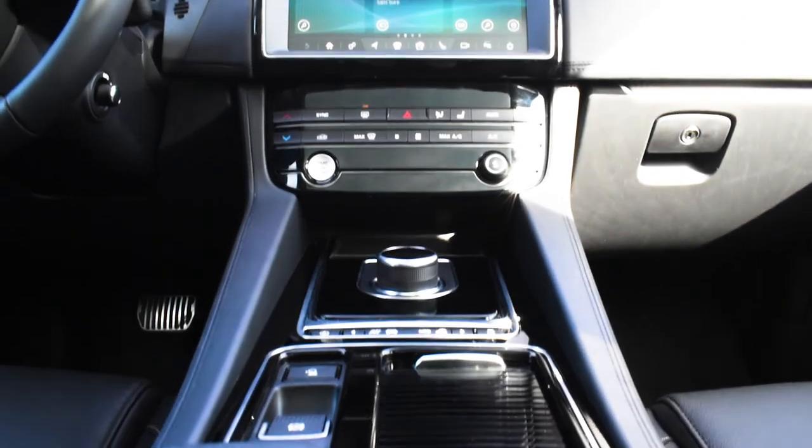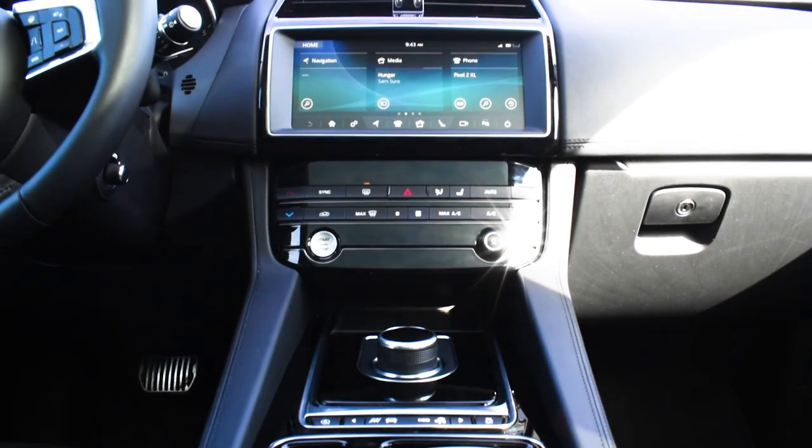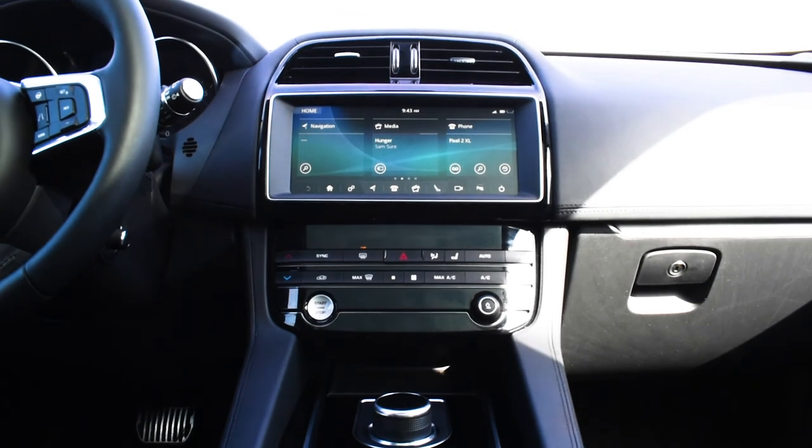I do like a lot of the ambient light that you're getting in here. It really has a way of just opening up the interior. Not like it's not big enough, but it really does work well.